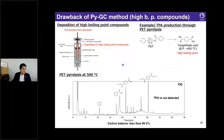Although PYGC allows rapid screening of pyrolysis conditions and pyrolysates, we must understand the limitation of pyrolysis gas chromatography. As Dr. Kartik has already mentioned, as an example of a drawback, GC doesn't allow detection of high boiling point compounds. PET is a good example. Pyrolysis of PET produces terephthalic acid. The boiling point of it is around 400 degrees.